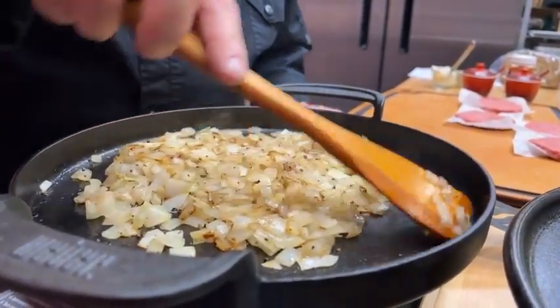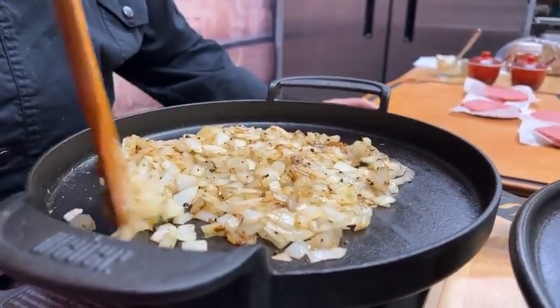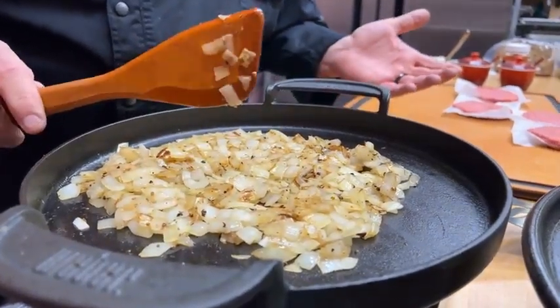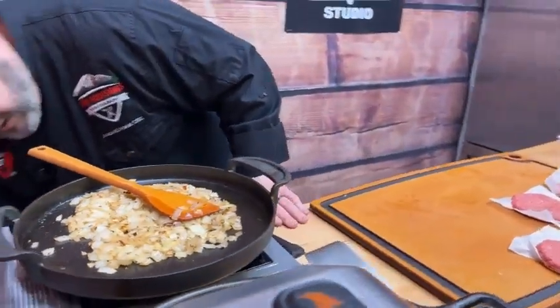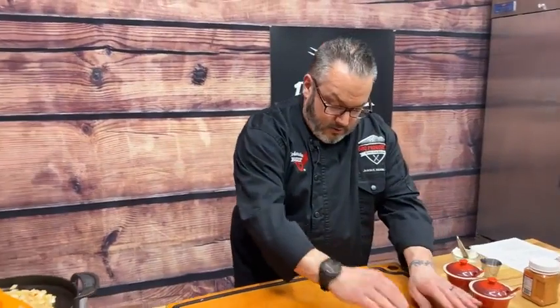Could you use a red or Spanish? Yeah, you could totally use a red onion if you want. That would work out just fine. They tend to be a little sharper, right? But if you cook them and caramelize them a little bit, you're going to be just fine. All right? So we'll let that go for just a minute. We're going to let these go here for just a minute.